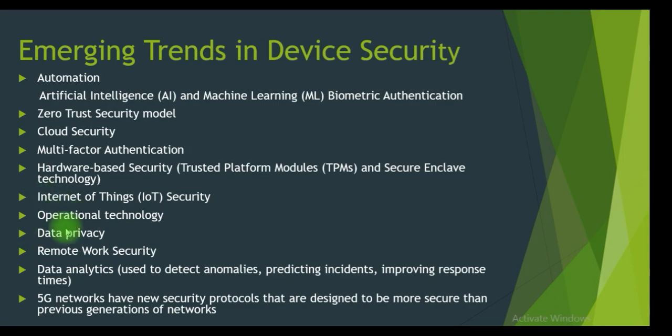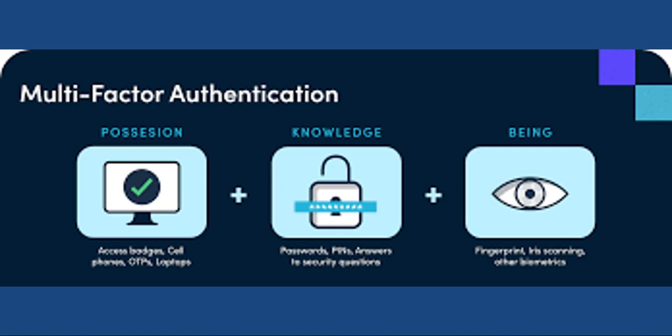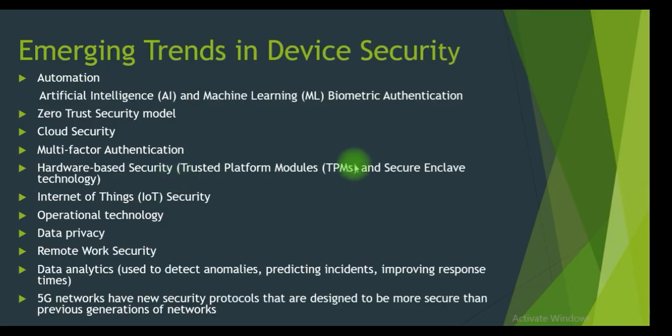Multi-factor authentication, spoke about that already, but let me just add here that with multi-factor authentication, we have it being stepped up to some extent. So we have the regular biometric system, which is a part of such a system. There are also tokens and knowledge-based authentication that are built into the system now. There is also hardware-based security systems and secure enclave technology.